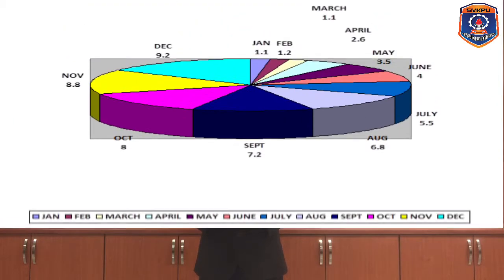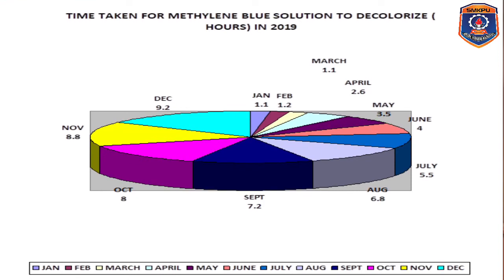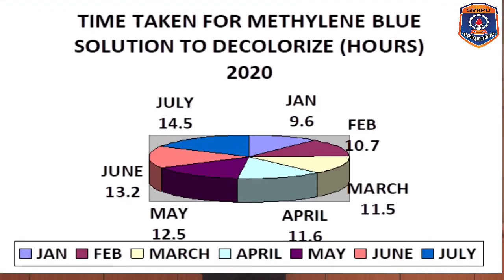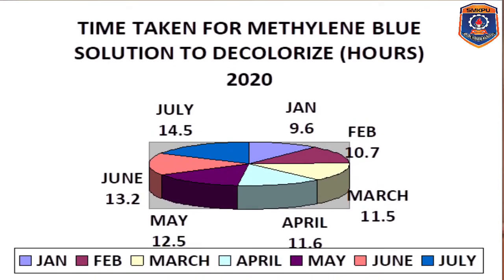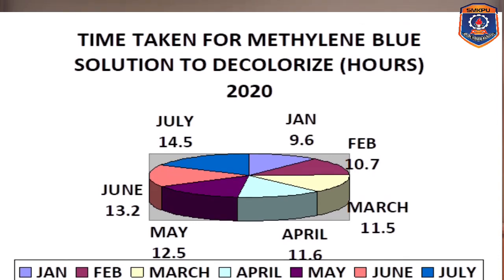In the first 4 months, a few hours were taken to decolorize the methylene blue solution. It means that the water quality was not ideal. We realized that there is not enough time for the plants to absorb all the fish secretion. Then we came up with an idea by installing a filter that we formed using simple materials. After the usage of the filter, the time taken for the methylene blue solution to decolorize obviously increased. Based on the statistics, we can conclude that the water quality becomes better.